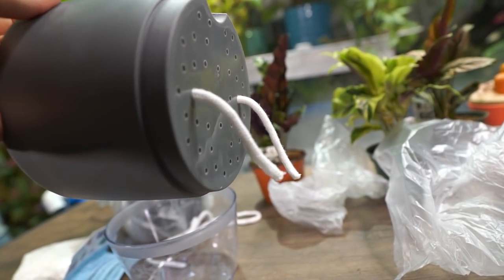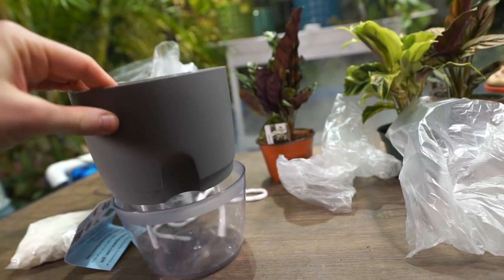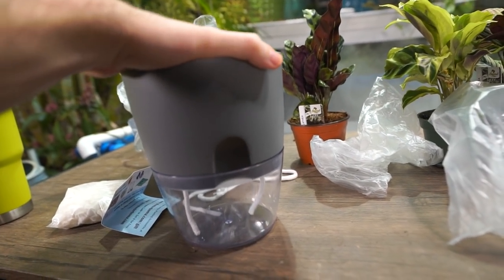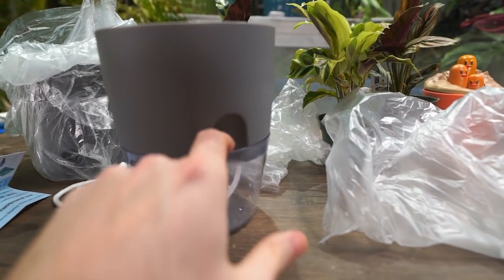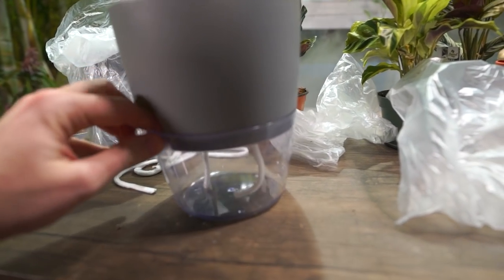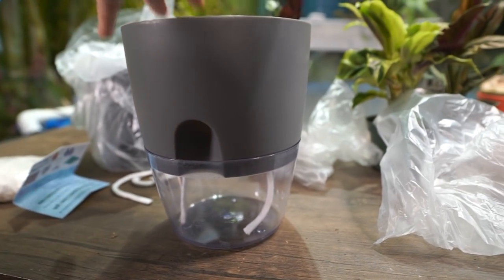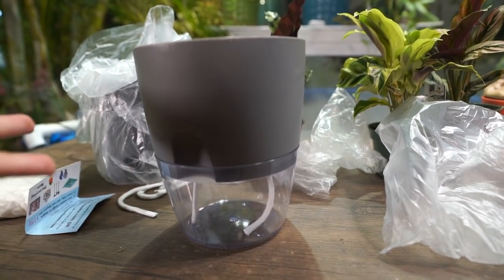Just run the wicking cord that it came with right through those holes, just like that, and then this just snaps right on top of there. There's a little hole there too if you want to directly put water down into this basin instead of watering from the top. Have that option, which is nice. I'll probably water from the top, maybe a little bit from the bottom. I don't know. We'll see.